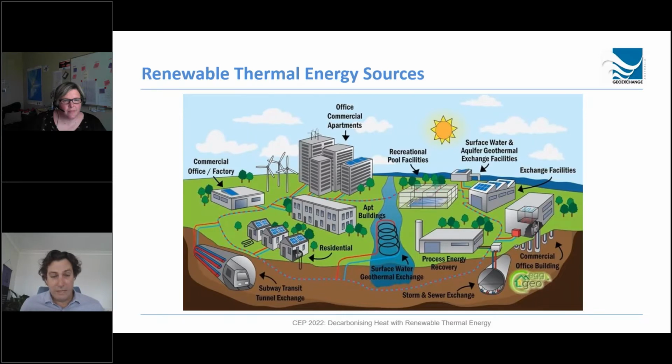And so rather than having a table to look at it, we end up with a more colourful, pretty picture here of what all these different sources of thermal energy around are. We can see a subway in the bottom left. We've got storm and sewer on the bottom right. We've got a river or a water body through the middle. There's groundwater in there as well. We've got a data center feeding into an aquatic center. All these things are linked together through a ring main that's joining all the buildings together. So that's the start of the thinking that we want to get people moving to. And of course, in this instance, some of them do have their own independent ground loop.